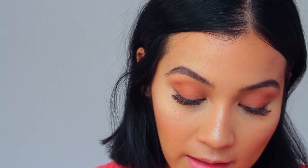So I feel like I want to darken the outer corners of my eyes a little bit more. So I'm going to go back in with that last shade that we used.